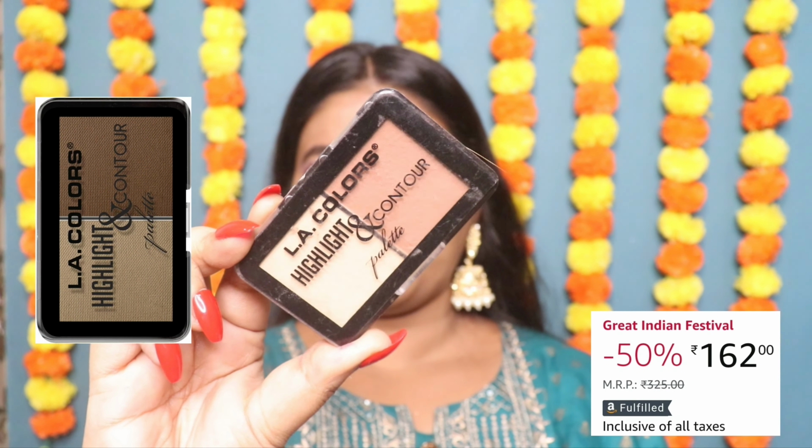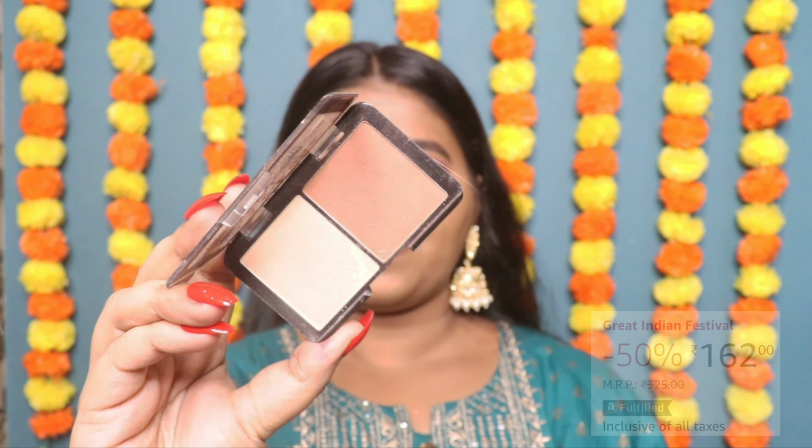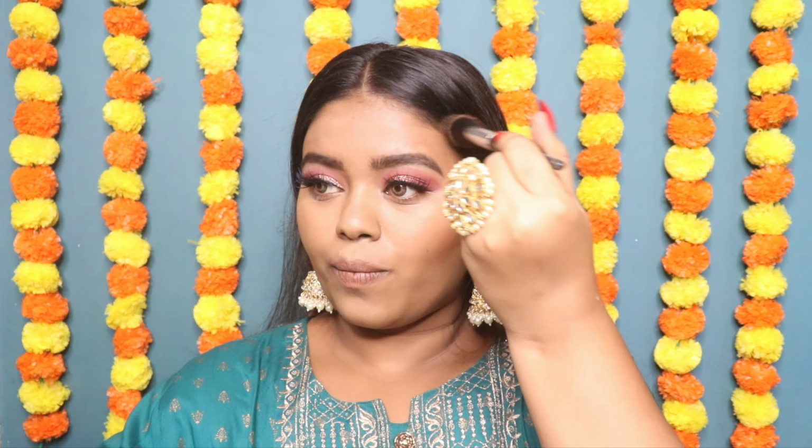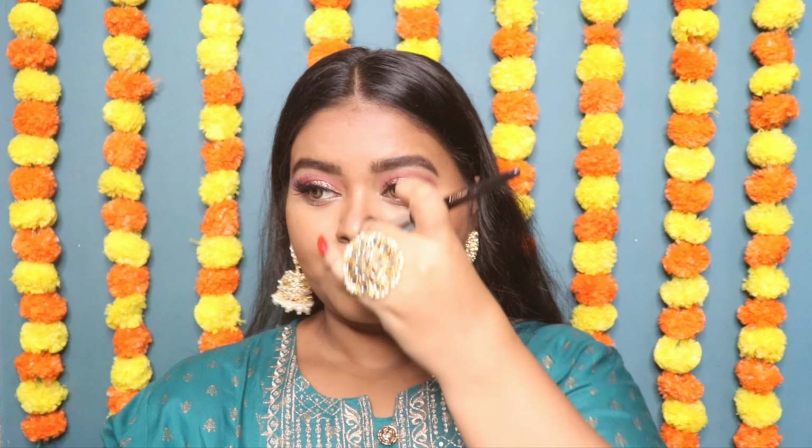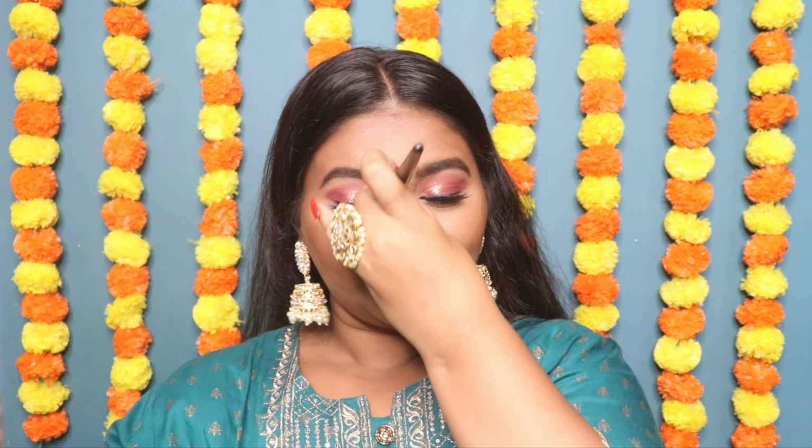Next up, for my contouring, I'm going to use this LA Girls Highlight and Contour Palette, and I'm going to take the bronzer shade and I'm going to bronze up my face and give the color back to my face, because after like foundation, concealer and powder, your face looks really flat. So here I'm just going to add the color back to my face and give my face a little bit of structure. And I'm also going to nose contour my face using the same bronzer. It just makes a huge difference on your face, like you can see over here.